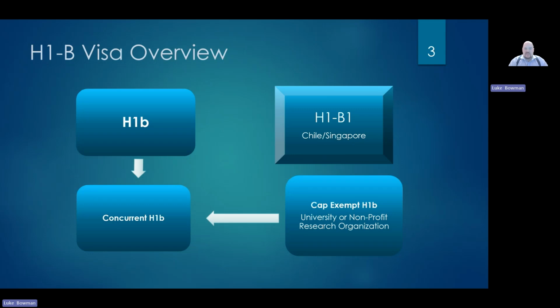Then you have concurrent H1Bs. This is for individuals with second jobs. This is also an exempt H1B, but you do have to have an H1B to begin with. And if you do, you can file for multiple employers or multiple jobs. So far, we've never tested the fact of having two full-time jobs. In theory, that's possible, but likely to face more scrutiny.